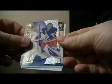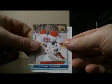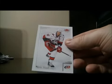And base. EX card for the Rangers of Henrik Lundqvist. 92 base card for the Canadiens of Carey Price. And base.